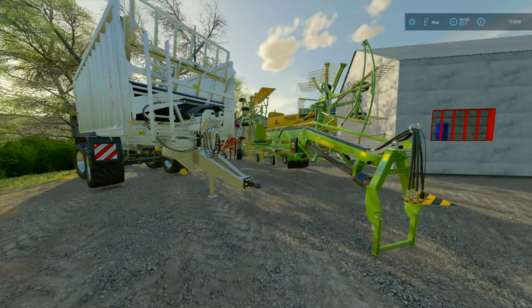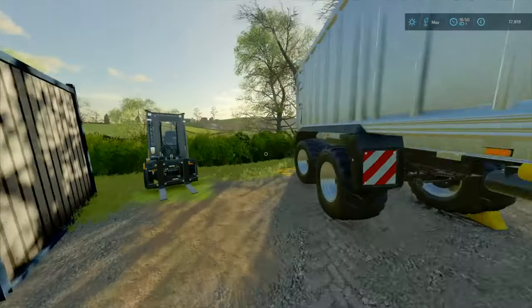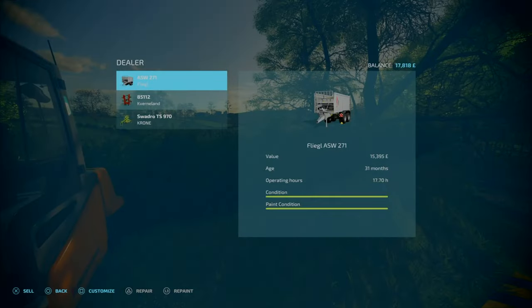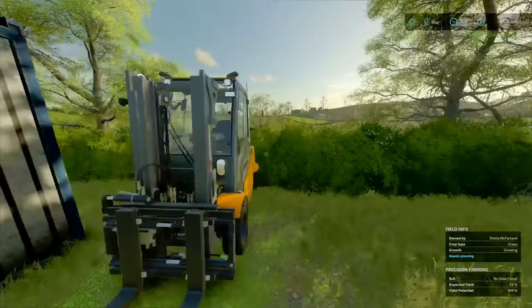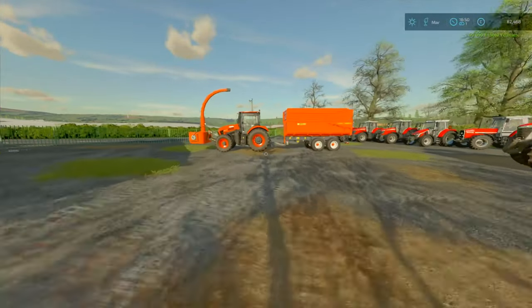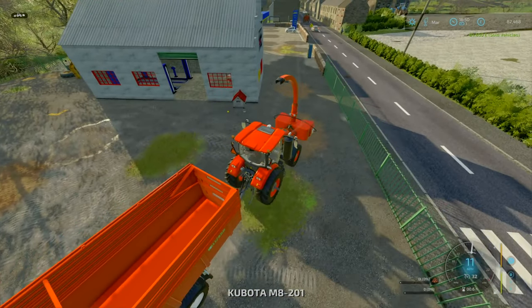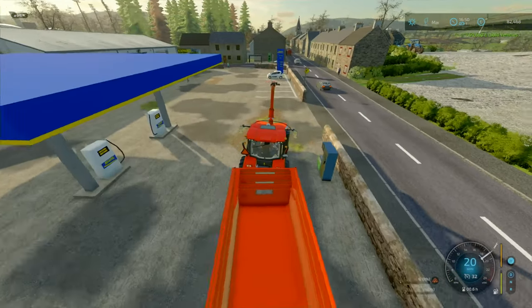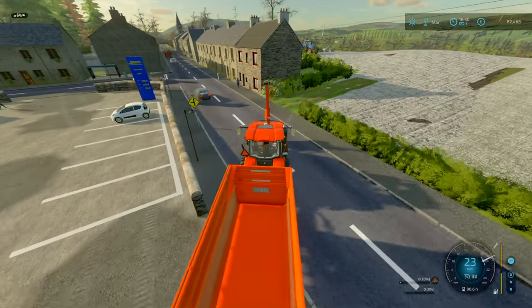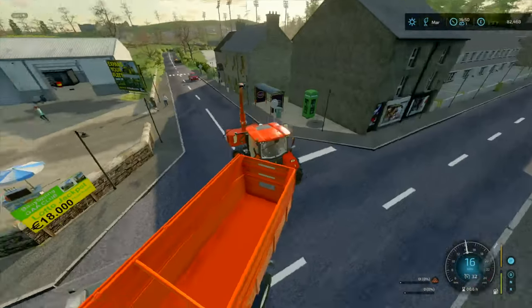So what I've done is repaired it and painted them. Now we're just going to sell them, get some money, because we are desperate for cash. I want to have a bit of a pull of money, just a couple of hundred grand, if we need to do stuff. But yeah, we're approaching the end of March. We need to get the last bit of seeding done, which is the potatoes.